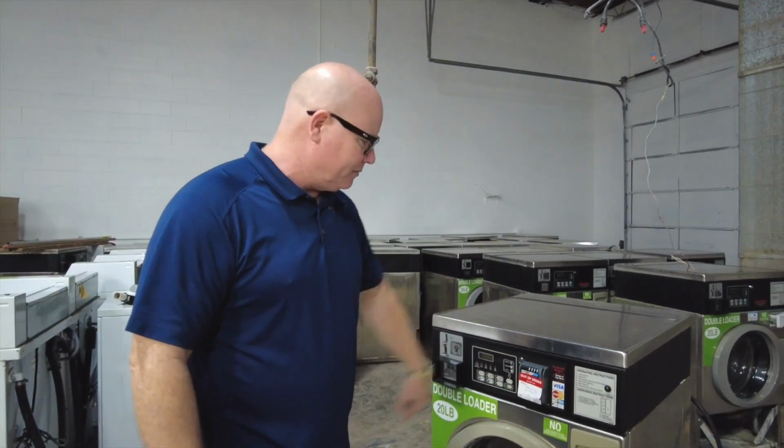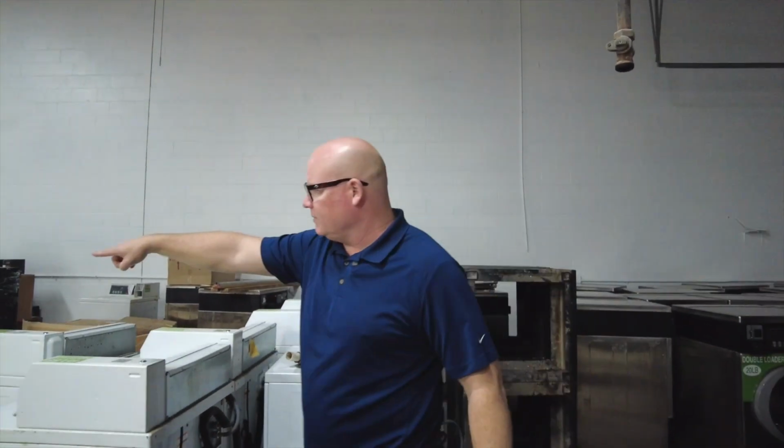It comes with these terrible card readers. But there you go. There's tons of Horizons, top loaders. We have coin machines, you name it. So now I can bring them back here and I can resell. And so that's basically what I do.